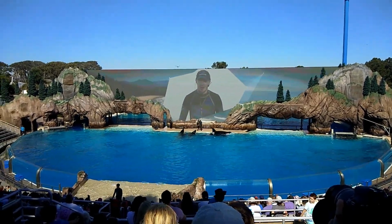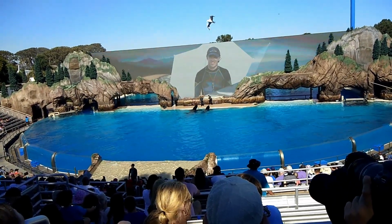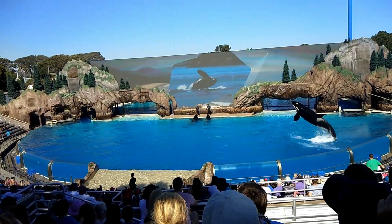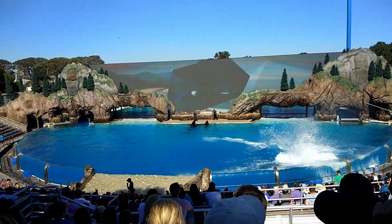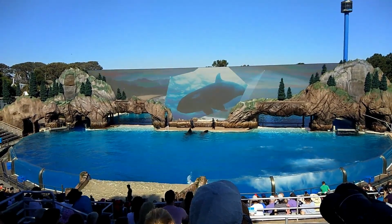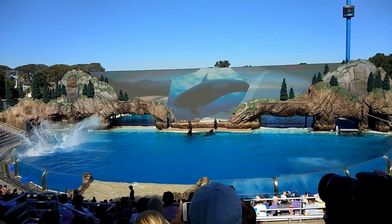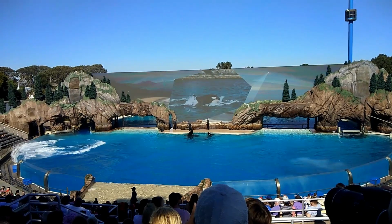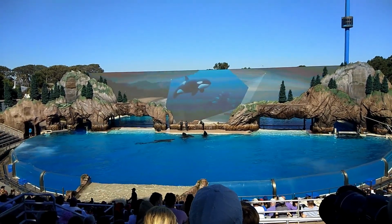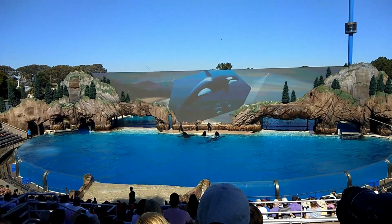Welcome to SeaWorld's Orca Encounter. I'm Brad, and I'm honored to introduce you to this intriguing and majestic animal. There's nothing like seeing killer whales up close and learning about them and their natural behavior. We hope this Orca Encounter will give you a better appreciation for these incredible animals and all that they represent.